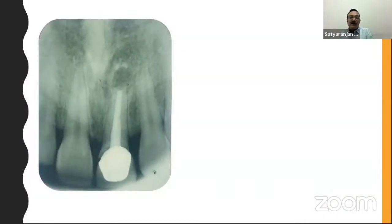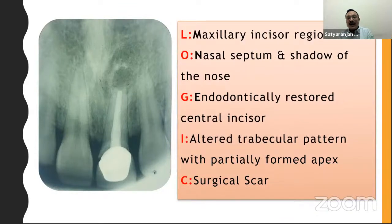Similarly, we get patients with endodontic treatment previously done. As seen here, the patient has an endodontically treated incisor, but there's some periapical lesion that is seen. So that can also be part of the healing process where a surgical scar might be seen. So the idea is to take the proper history and examine clinically before we come to the conclusion that it is a periapical lesion that is still persisting.